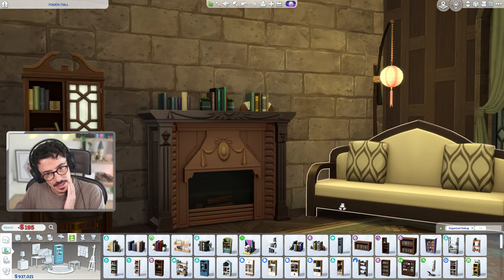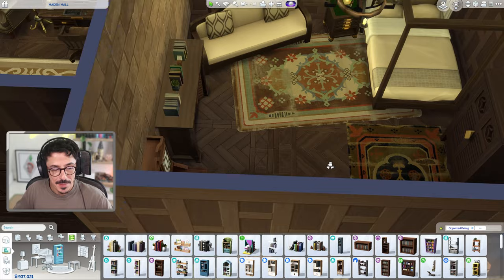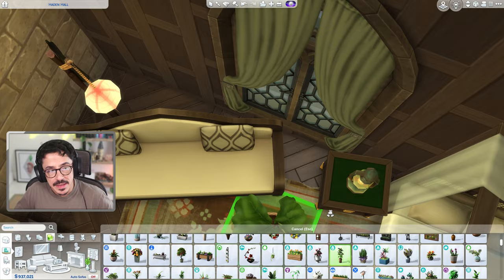Yeah. And again, as I said, he doesn't really spend a lot of time in here. So I'm not going to put anything that will keep him in here for too long. He likes to be outside. But I would definitely like to litter the place in plants. So let's start off with a big fig tree. I might even put that behind the sofa itself, actually.